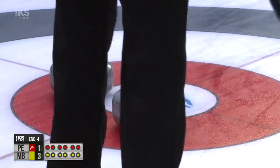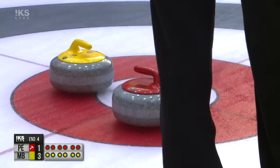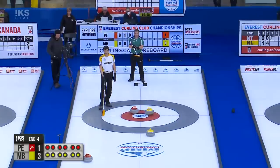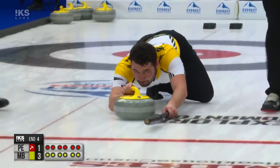I'm impressed early, especially with Zach here and the way he's calling the game. I think this is a great call. I think a lot of times it's easy to think, well, we better hit that red one. And then PEI quickly makes that come around and freezes where Manitoba's trying to get to first, and all of a sudden you're in trouble. So another good call there.